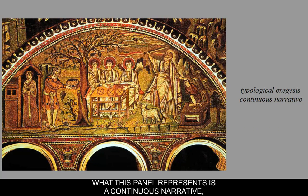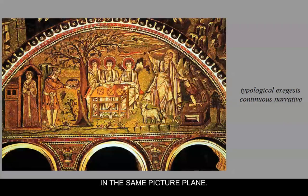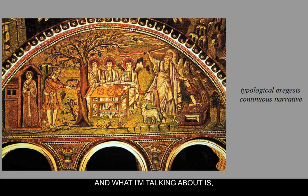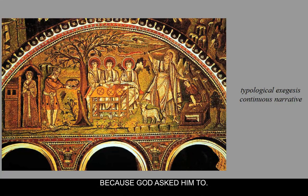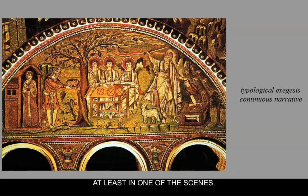Basically what this panel represents is a continuous narrative. A continuous narrative is when all episodes of a story are told at the same time in the same picture plane. And it's also a typology, or a typological exegesis. What I'm talking about is that Abraham was willing to sacrifice his son Isaac because God asked him to. And we've seen this in the Synagogue of Dura Europos as well, which has almost exactly the same kind of iconography, at least in one of the scenes.